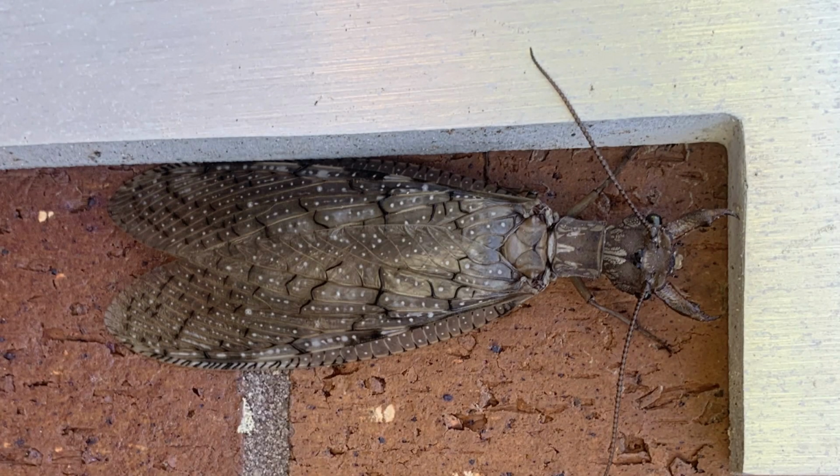Here's a Dobson fly. Both the aquatic larva and adult fly can be surprisingly large. The larvae are also called hellgrammites and feed on numerous small fish and aquatic larvae. The adults' lives are rather short, living for only 3 to 10 days.